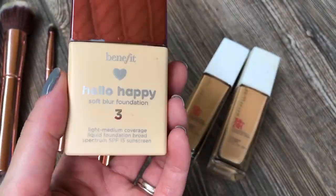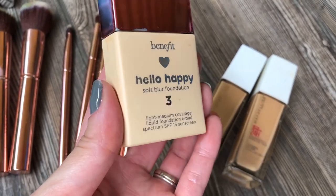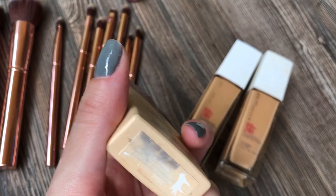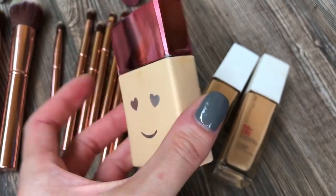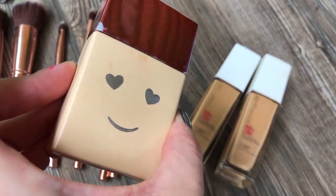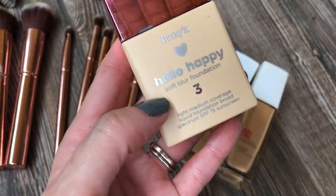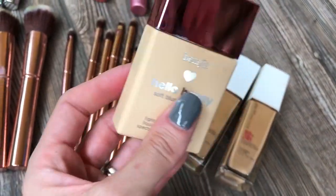Okay, all right, sorry. So we have a Benefit Hello Happy Soft Blur Foundation in 3, which I don't know what it is. It doesn't feel super heavy, so, oh, it's so cute, look at that. But I love Benefit, and I would say it's maybe down here. So again, good to try.